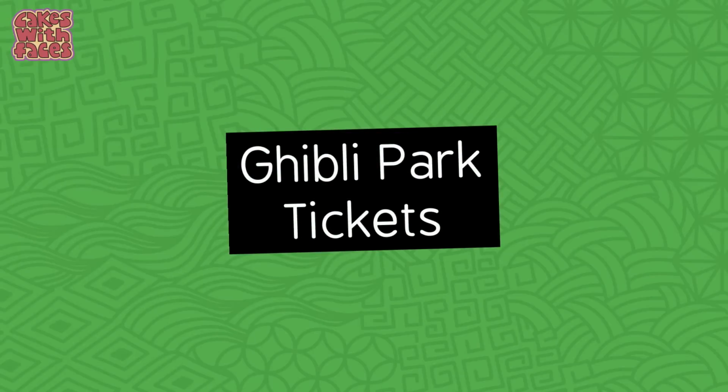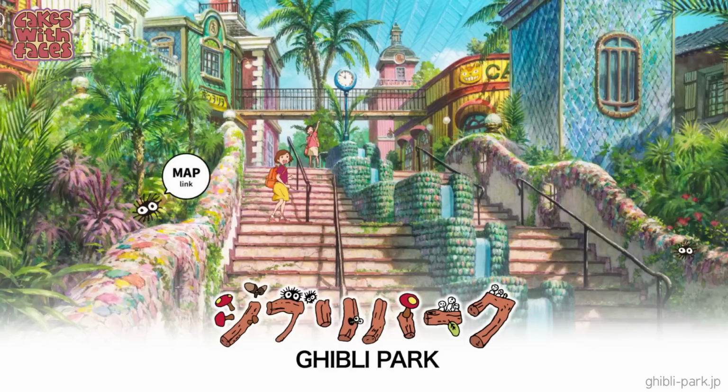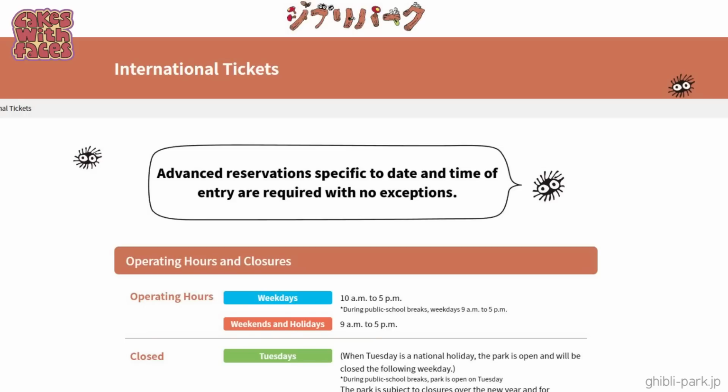Next, if you missed it in my last video, you can now get international tickets for the new Studio Ghibli Park. For now, they're only for one section of the park, so hopefully they'll roll it out to the other sections in future. They're from the official website and they go on sale month by month. If you want to get them, you need to buy them the minute they go on sale.